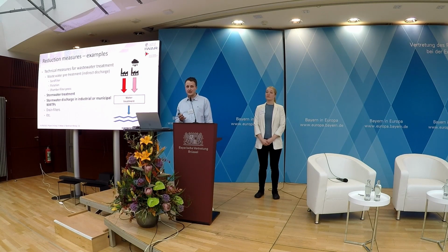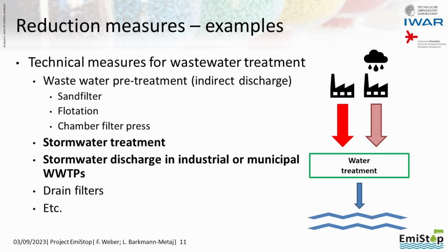The technologies that are useful for pellet loss reduction or microplastic reduction in wastewater streams are well-known technologies from wastewater treatment. So we recommend pre-treatment of wastewater in cases of indirect discharge into municipal wastewater treatment plants or bigger industrial treatment plants, and we recommend technologies like sand filtration, flotation, and chamber filter presses. All these technologies are well known, so we have them and we can use them.